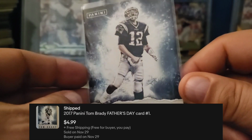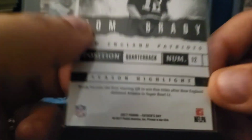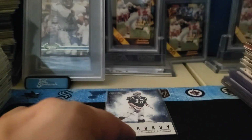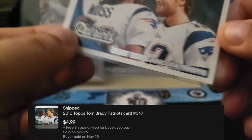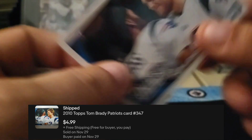So here's a Brady player of the day. I've had this one for a while. I'm surprised this, or Father's Day actually, I was surprised this hadn't sold sooner, but it did go this weekend. Another one of those Patriots team cards with Moss and Brady.